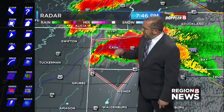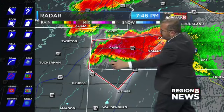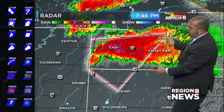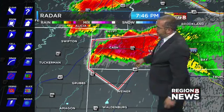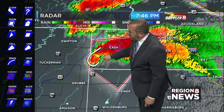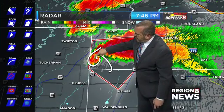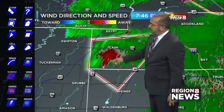Here's Jonesboro, guys. This is going to go south. This is going to go through here. So we're not overly concerned with it hitting the same locations again. But let me show you something. See this hook? When we say hook, that's what we're talking about right there. This is the inflow coming into this storm right through here, and that's kind of wrapping up there. And if you look at the wind within the storm, that's what we're seeing.